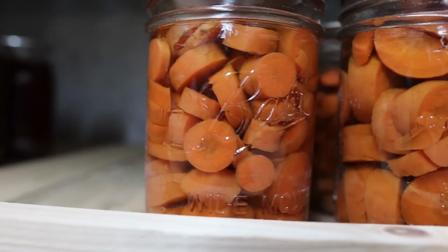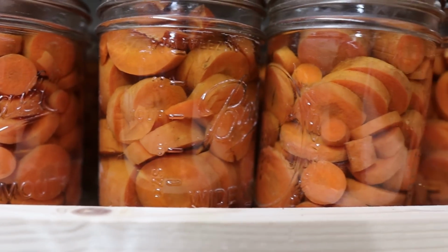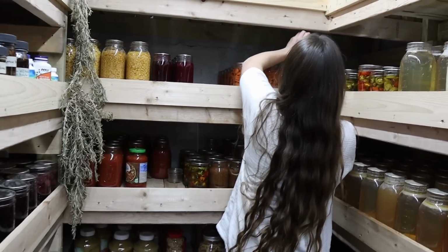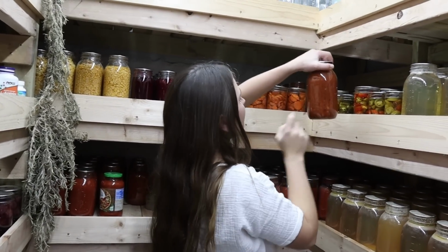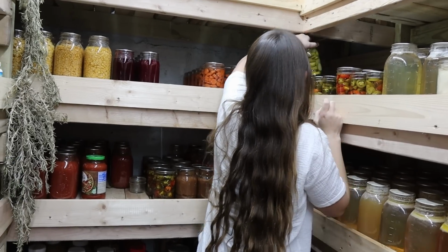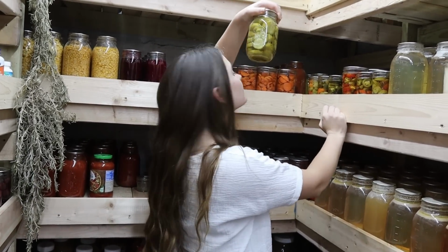It's so good. We have our carrots, just sliced up carrots. And then last year I canned up some chili, and we have some of that left over just for quick, easy meals. And then some of our homegrown pickles.